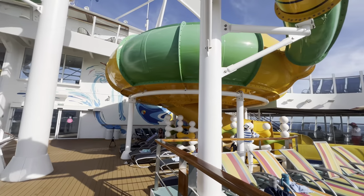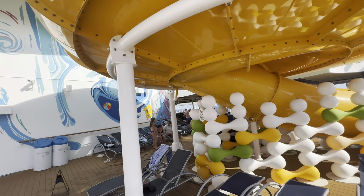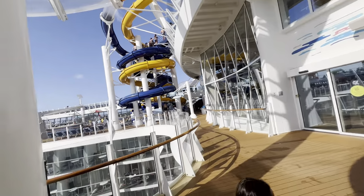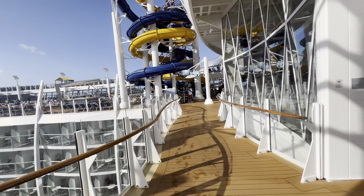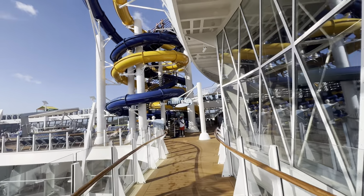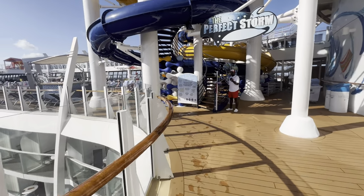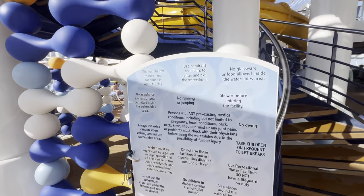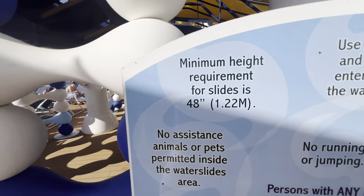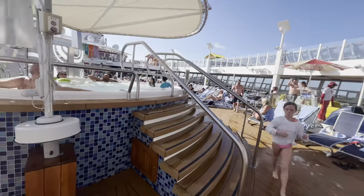And here's the slides. Now, this is Maisie's favorite. It's like a flush. It flushes you down it. And then we got the blue and yellow slide. Let's come over here, Mazie. The perfect storm. That would be at least 48 inches. Mazie clears the 48 inches for sure. Yes, she does. Another hot tub over here.